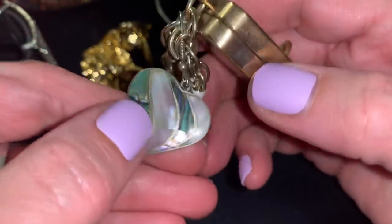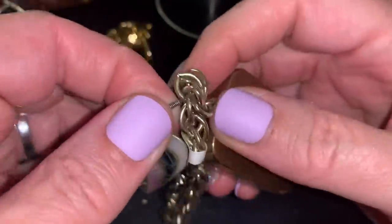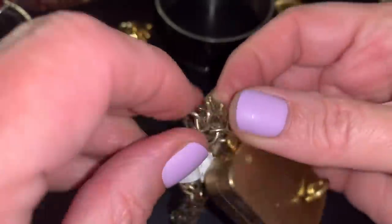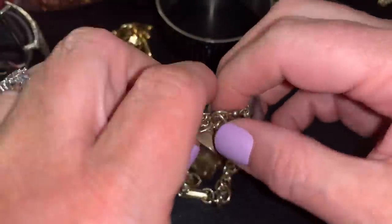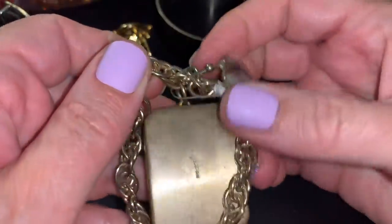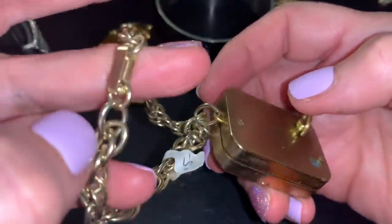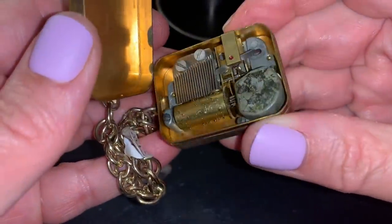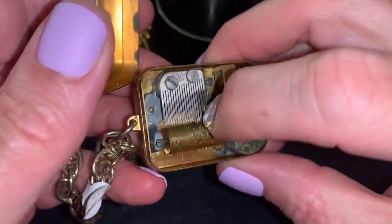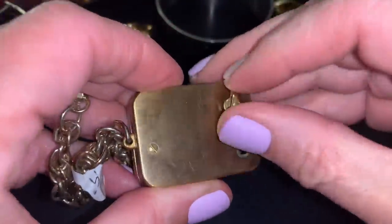It's tangled. What in the heck? This is an alpaca Mexico heart with mother of pearl and abalone. Oh, it doesn't belong to this. I'm like, why would it be on there? It's so weird. Get off. Well, it wants to be there, apparently. All right, so it doesn't belong on there, but this is from Japan. And actually, would somebody wear that? It's like a music box. Ooh, it's all rusted. Played some kind of music in there. That's weird. I wonder if that could be fixed. It was overwound or something.